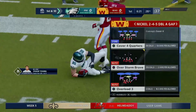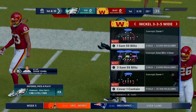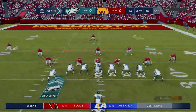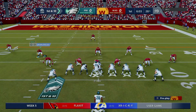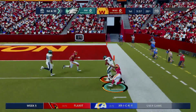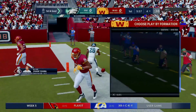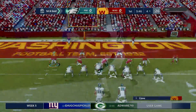And he's going to get this inside the 30. Philadelphia picking up the first on a gain of 15. They show run with 3 tight ends here on first down. Miles Sanders, first carry of the game. And he's down inside the 5 at the 4 before he's out of bounds. Good yardage as he rumbles for 24 and a first.